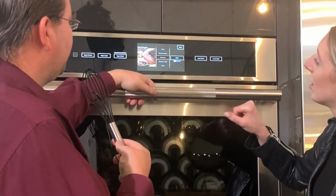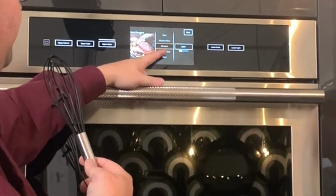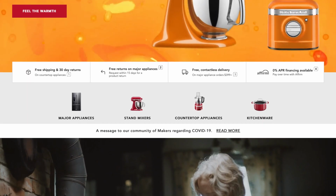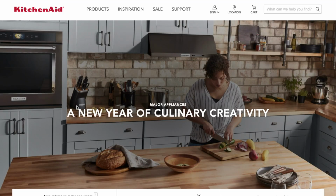They are differentiating themselves from the KitchenAid label. And KitchenAid is still going strong. Obviously, everybody knows them for things like their stand mixers and stuff like that, but they also have the full lineup of appliances as well.